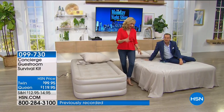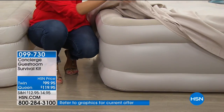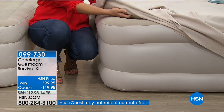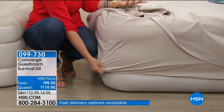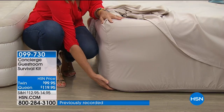I want to show you a couple things. Of course, my pet peeves, what I always look at is, first of all, you want that durable PVC on the outside. Always you want that flock top. It makes a big difference because it really softens this. It helps your sheets stay in place. But let's talk about sheets for a minute. What do you do otherwise? Where do you go to find specialty custom-made sheets to exactly fit your 18-inch huge air mattress?